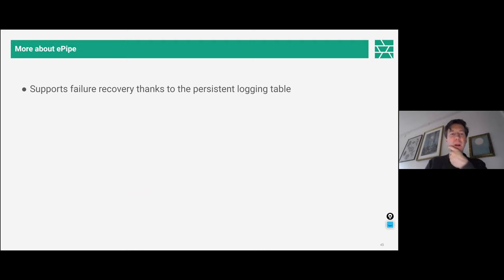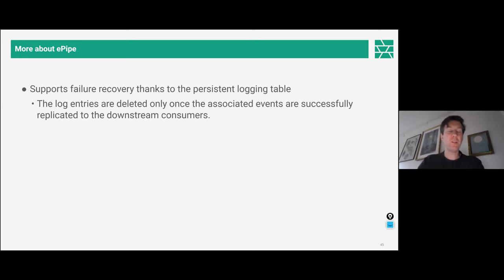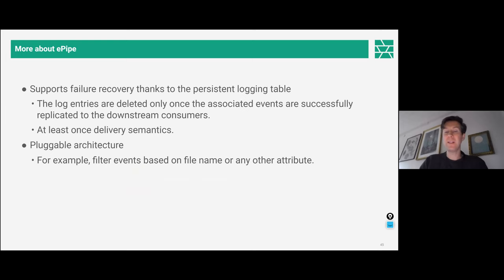We do support things like failure recovery, because the logging table is part of the database, which is persisted across cluster failures. And the log entries are deleted once we see the events being pushed downstream. So we clean up the logs, and we get at least once delivery semantics, which is what we can guarantee. It's a pluggable architecture. We can filter out events based on file name and any other attribute.